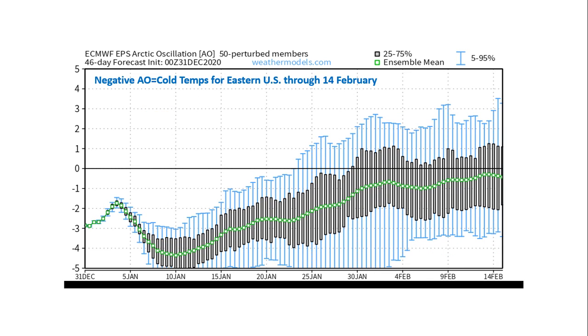Looking at the European EPS AO, 50 perturbed members. Now this one usually has a bias towards a positive AO, a positive NAO. It has a bias towards warmer temperatures, actually, this model. Now, this is saying something when the European 50 perturbed member EPS is still predicting, the green line there, the AO to remain negative all the way out through around Valentine's Day. So in that case, we'd expect cold temperatures in that trough in the eastern U.S.